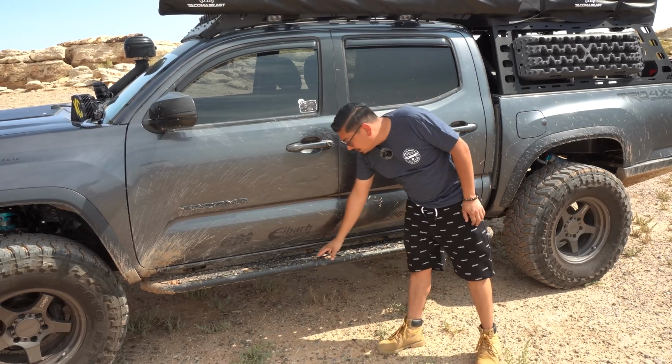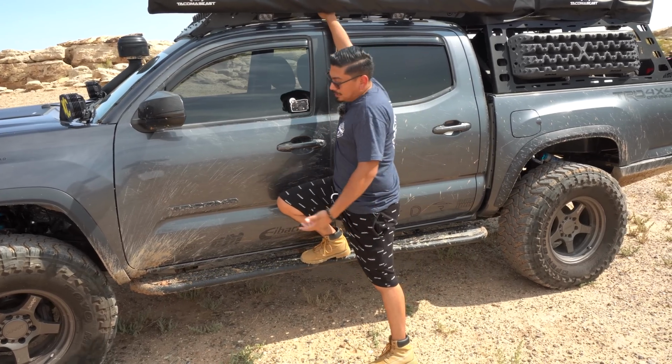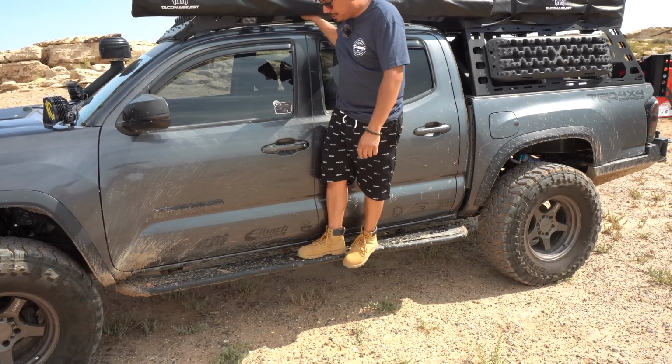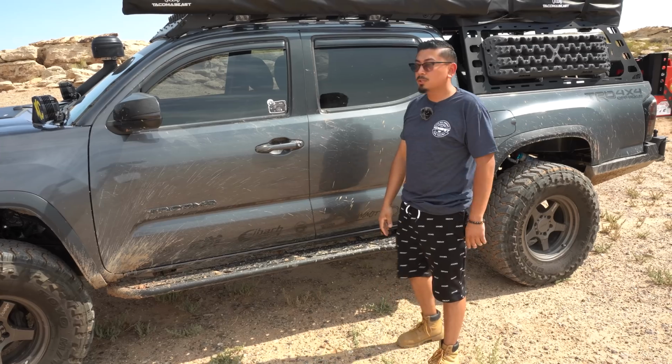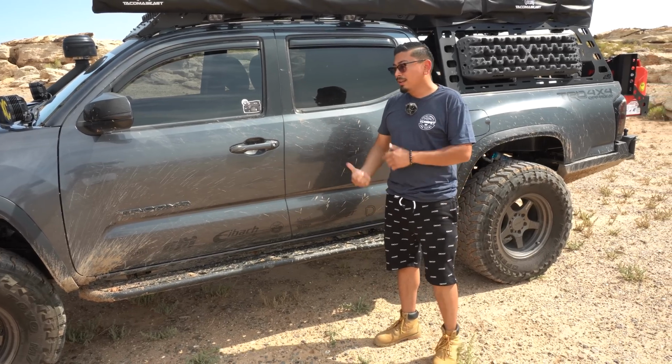Having these plates here adds that protection, whether it's raining outside and you just want to step on there, or if you have short people just like me, it helps you drop down from the truck, especially if your truck is pretty tall like mine is.